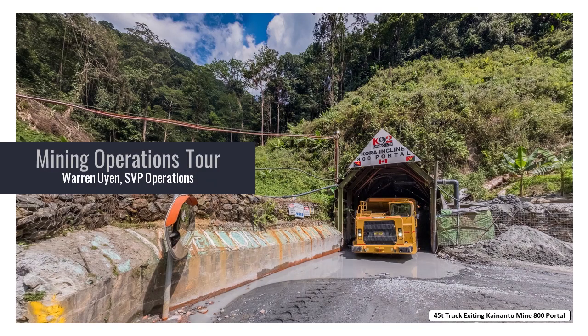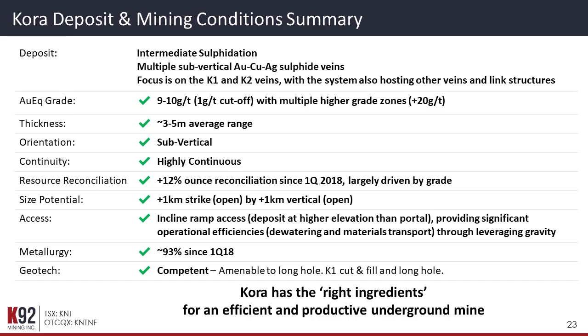This is Warren Ewan from K92 Mining, and I'm going to walk you through the underground operations slide pack. The first shot here is one of the three AD45 trucks coming out of the Kora Incline with a load of ore. About 2.5 kilometres up the incline, the team have been mining from the Kora ore zone, which has got two clearly defined veins, predominantly the K1 and the K2. They are subvertical and vary from 3 to 5 metres in width and sometimes wider.